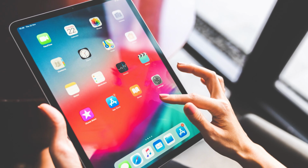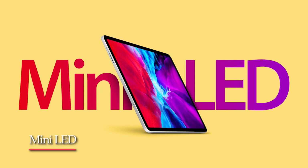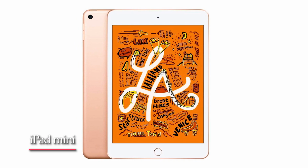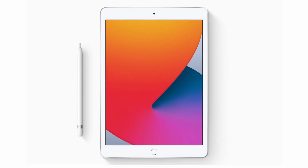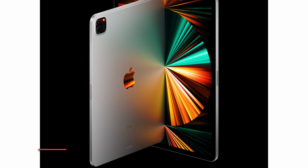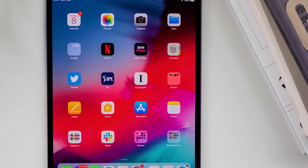Now, let's talk about the display. It doesn't look like it's going to get mini LED, like a ton of rumors are suggesting for the iPad Pro and iPad mini, which is to be expected because this is the base model iPad. It's not really going to have all the bells and whistles, but it looks like we might be getting a design change to look similar to the iPad Air or iPad Pro, which will slim down the bezels a little bit and also make the screen a little bit bigger.